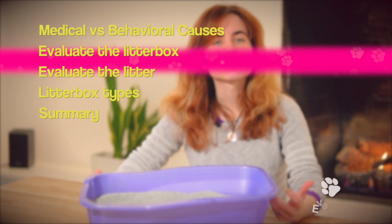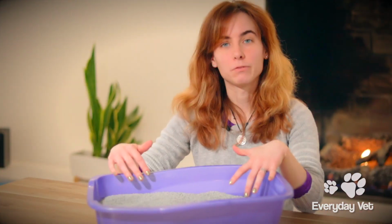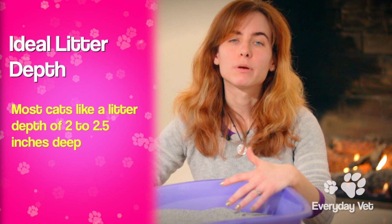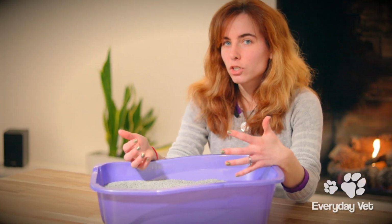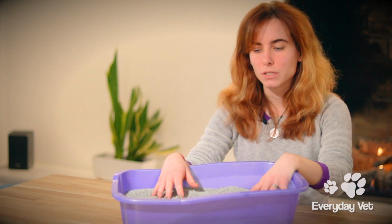So now that we've discussed the actual litter box, it's time to take a closer look at the litter itself. Now, key thing to remember is you want the litter to be 2 to 2.5 inches deep. This gives your cat plenty to dig around in and enough cushion, but without being so deep that it feels like it's wading through sand. Average 2 to 2.5 inches, but keep in mind that some cats do have different preferences.